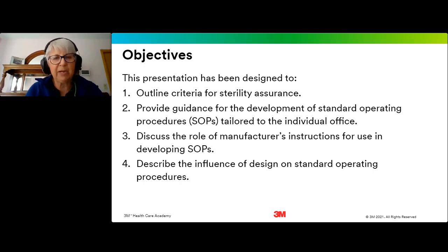Everybody's saying that. So you start by having standard operating procedures, and discussing the role of manufacturers' instructions for use. Perhaps in the United States, you're much more familiar with IFUs. Canadian dentists, I'm finding, call them MIFUs, and they say, I have no idea what you're talking about. What's a MIFU?